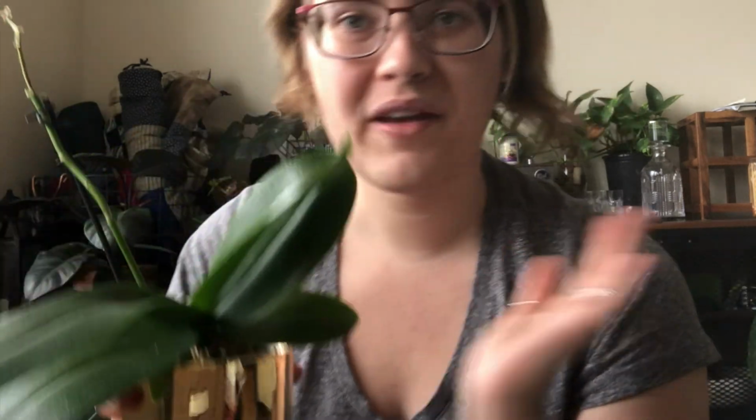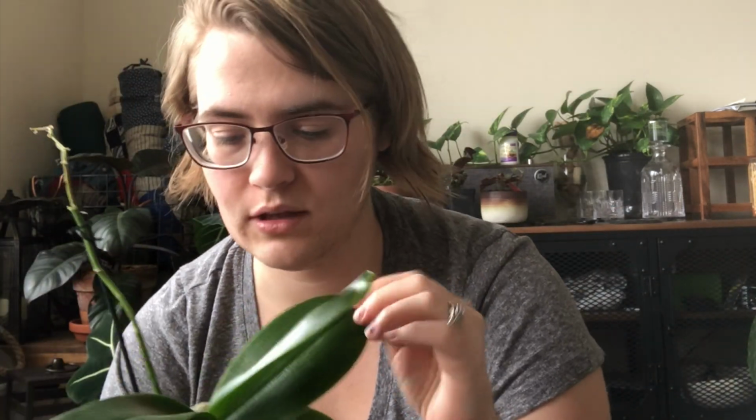Also, you can buy phalaenopsis orchids for really, really cheap. We typically see them in stores, like garden centers or the garden center at your hardware store, because they're cheap. There's a ton of them in cultivation. So let me put this guy back.